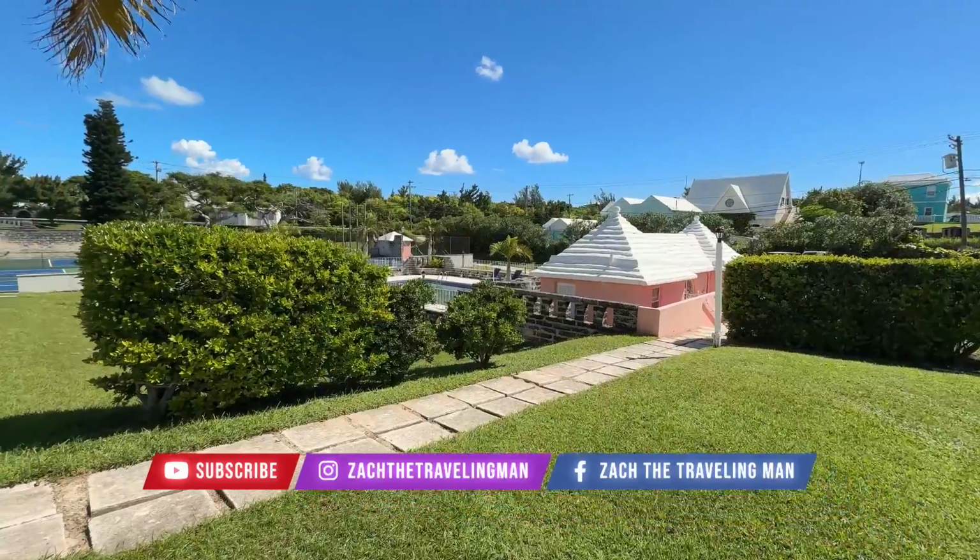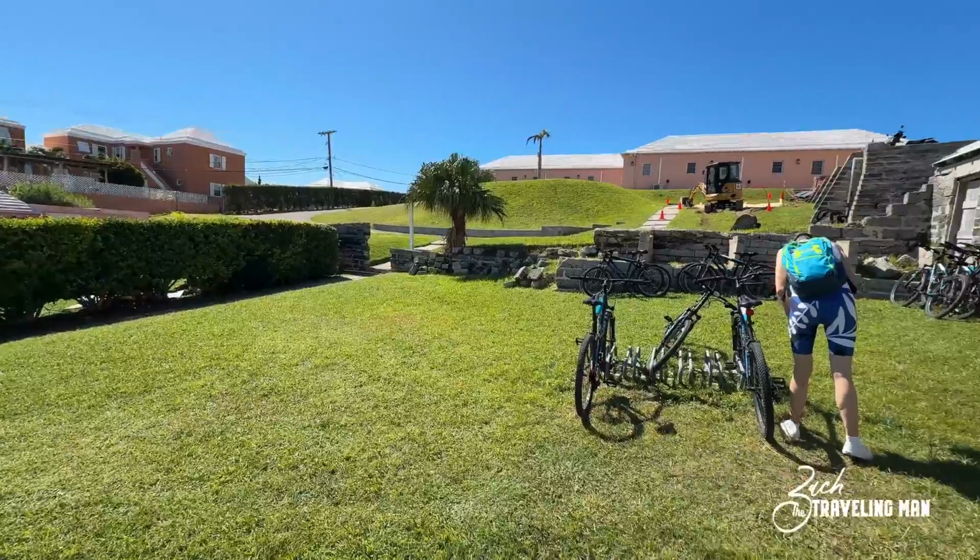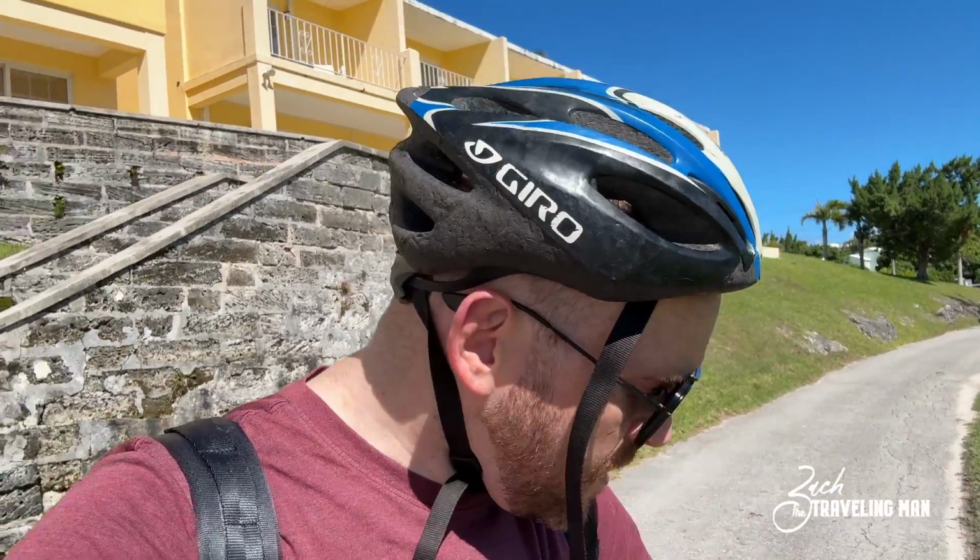After a short bus ride, probably about 10 minutes from the port area, we've made it. And here are the bikes. All right, so we are all set now. Got our helmet, got our bike, which I'll show you here in just a second, and we're ready to set out. I think it's like a 90-minute bike tour. Currently 1:30, and then we'll come back here.